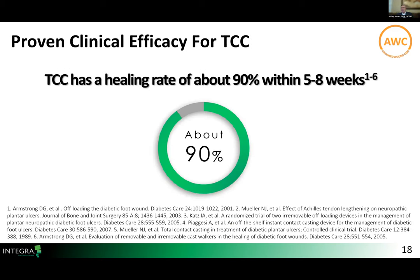So let's talk about efficacy. If you look at all the studies that have been done on total contact casting with diabetic foot ulcers, the healing rate's about 90% in 5 to 8 weeks. And if you were to do a meta-analysis where you combined all the data, it's 88% of the wounds heal in an average of 43 days. So if you're like me, you say to yourself, okay, 88% of the wounds heal in 43 days, that's fabulous. But who are the other 12%, right?